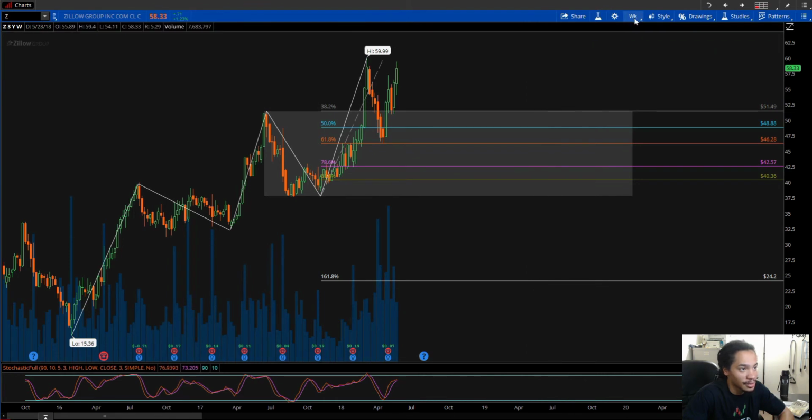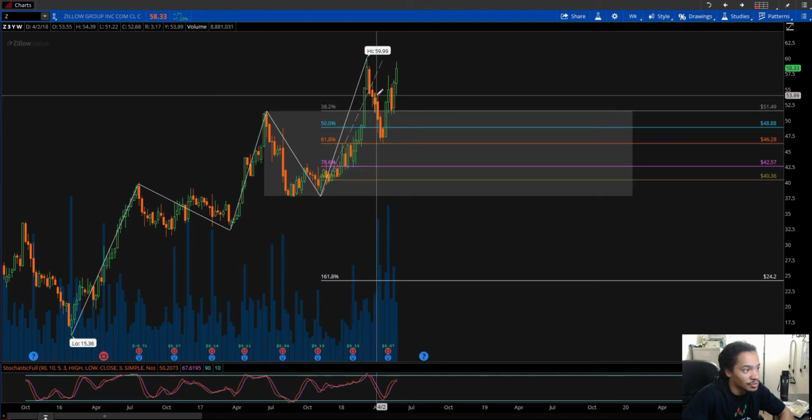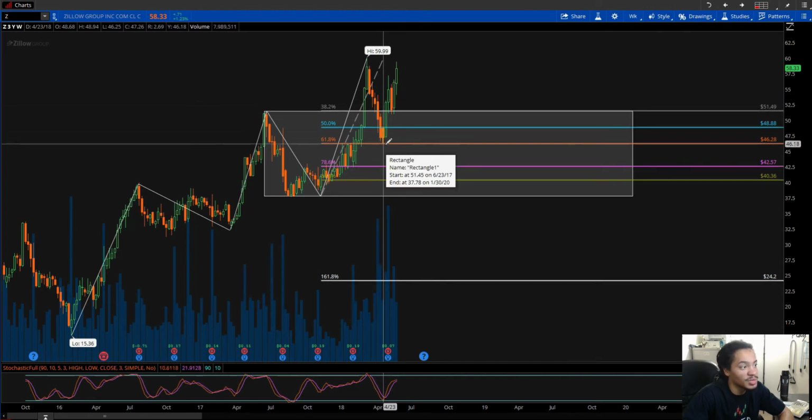Now I am looking at a weekly chart for anybody that hasn't noticed that yet. This is a weekly chart. So we did get a bit of a bounce from, let's see, what, 51.49 back up to around about 53s, 54s or so. So we did get a little bit of a bounce off the 382, but we got a full retracement off the 618.